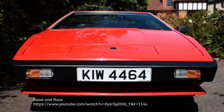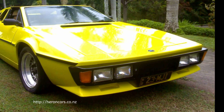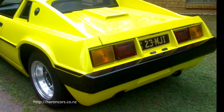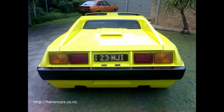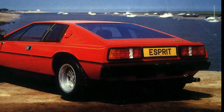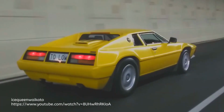Instead of the Esprit's double round pop-ups, the Heron has double square fixed units, which look really quite cool, aggressive and also unique in my eyes. The rear of the Heron features some little bit odd looking square taillights with massive square orange indicators. They look a bit like borrowed from a 70s bus or truck. From this angle, the Lotus Esprit looks surely more refined. Later Herons have more appealing taillights, which I clearly prefer.